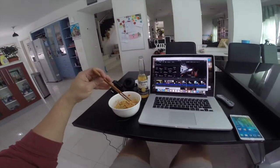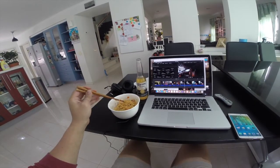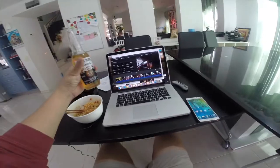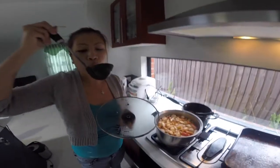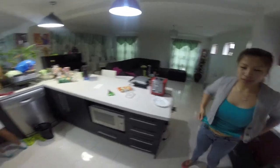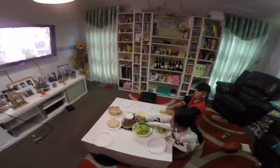So I got mi goreng with extra chicken loaf, Corona on deck, and just doing a bit of editing. So I just woke up from a nap and Vivian came over. Vivian's just making some soup, tom yum with fish balls, seafood sticks. The whole jar in.